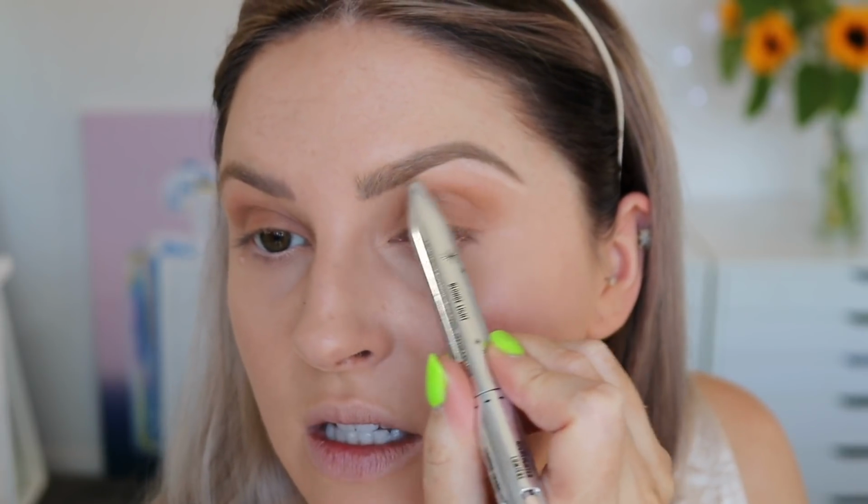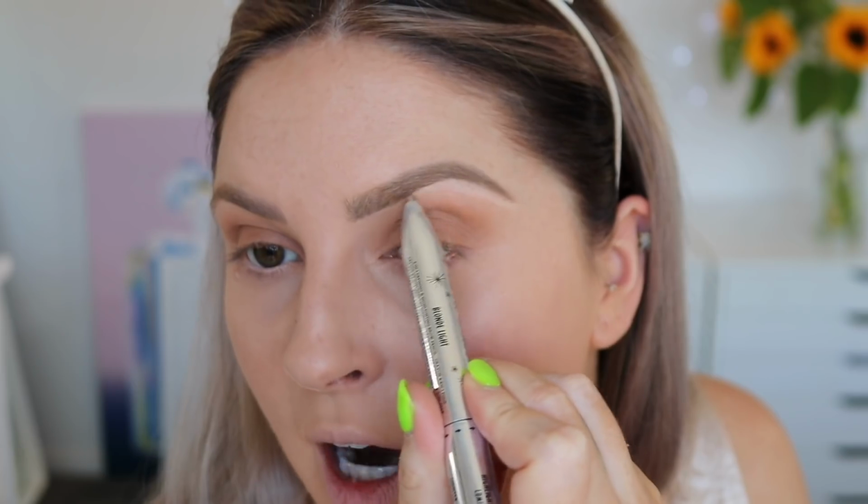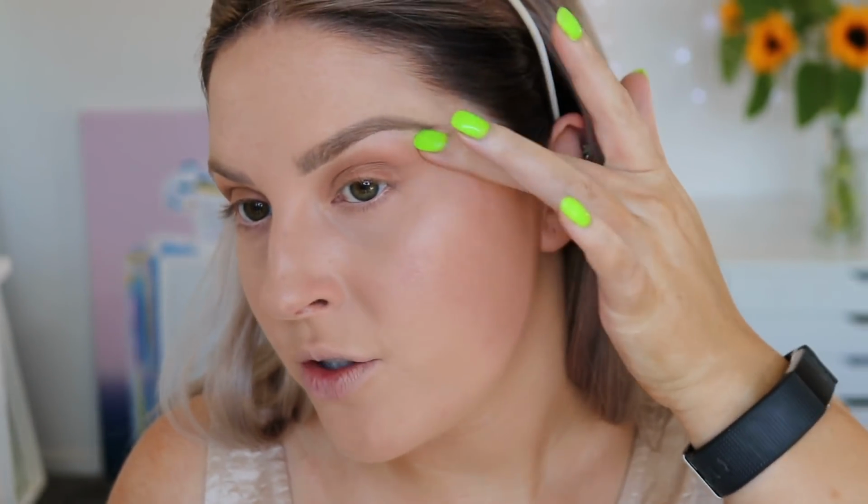And it also conceals any little baby eyebrow hairs that I need to pluck, which is real handy because I'm so lazy with plucking my eyebrows. And then lately I've been using this so often. This is the Brow Set in Beguile by MAC. I really like this.